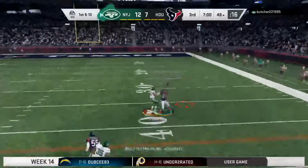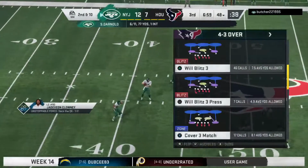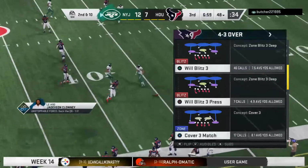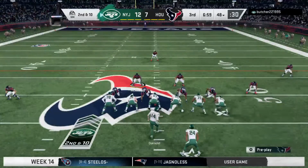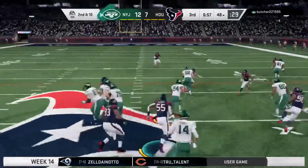To throw is Darnold. And that's going to be incomplete. Too tough to hold on to that one. It's 2nd down. Well, this at least is the right idea. I think they've got to get the tight end more involved. He had just 1 target in the first half, incomplete. Now incomplete here with the first target in the second half. Yeah, should not stop them at all from going back to him. Find him. Find him.